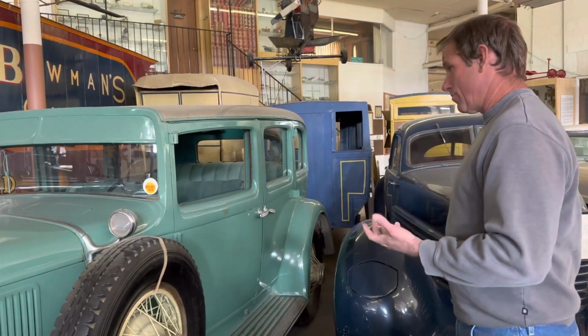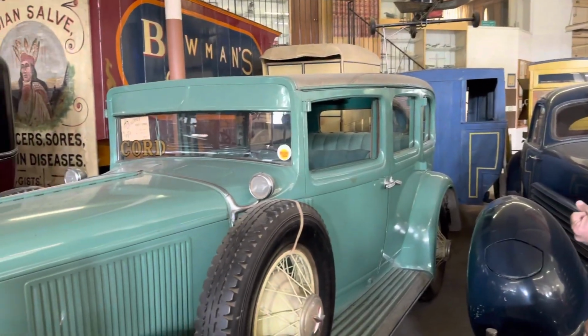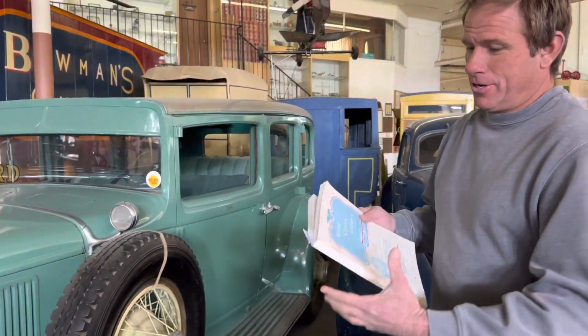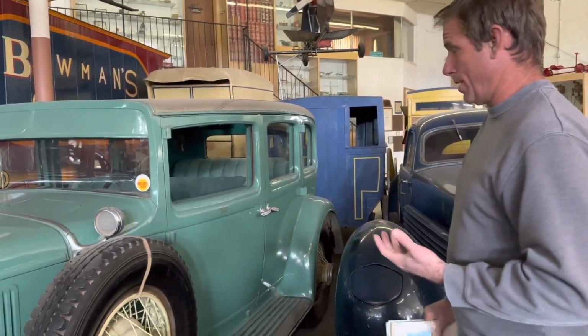In today's world, you never see them. They're amazing automobiles, but that's what's great. They have this stuff documented in all these letters. You can go back and you study the pieces in this collection. It's amazing. So let's go ahead and take a look at this L-29.